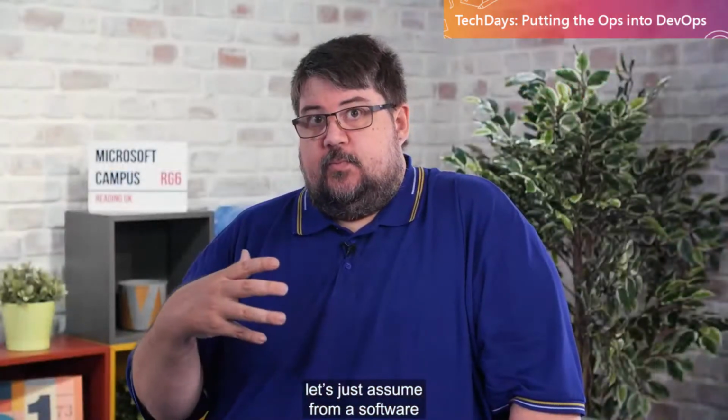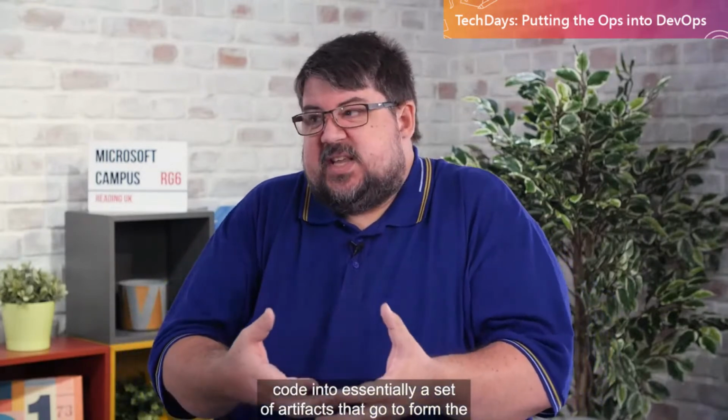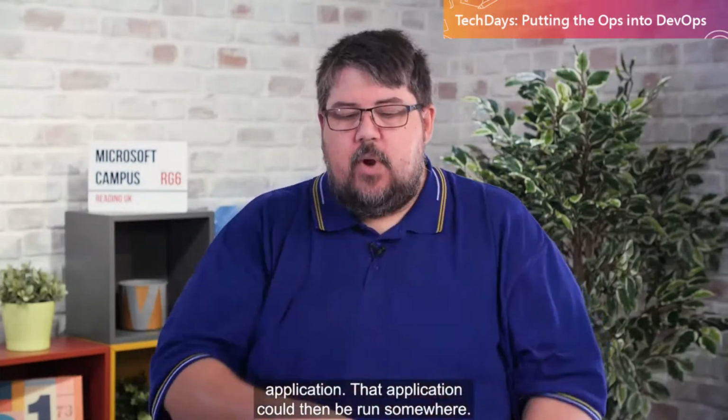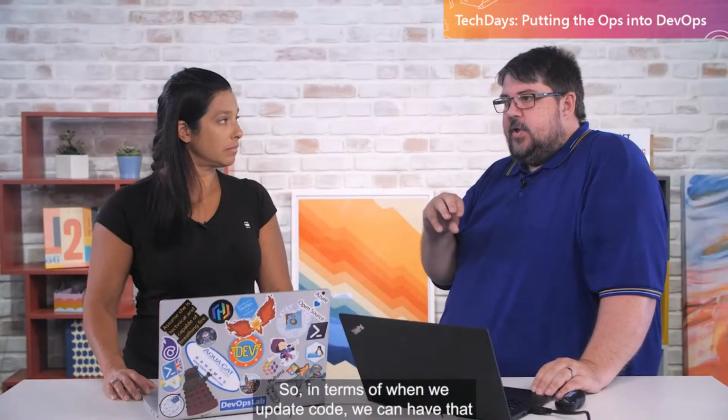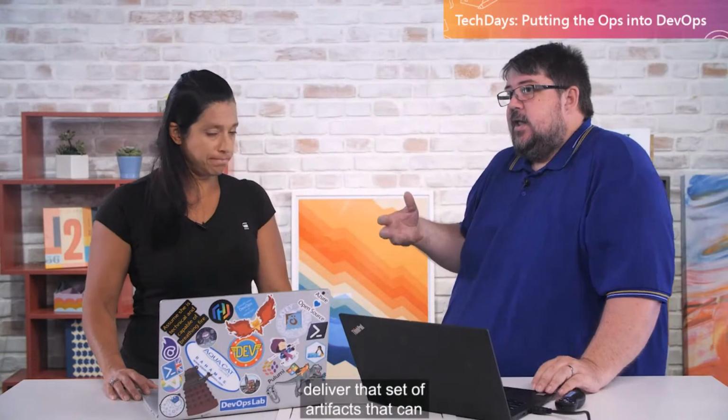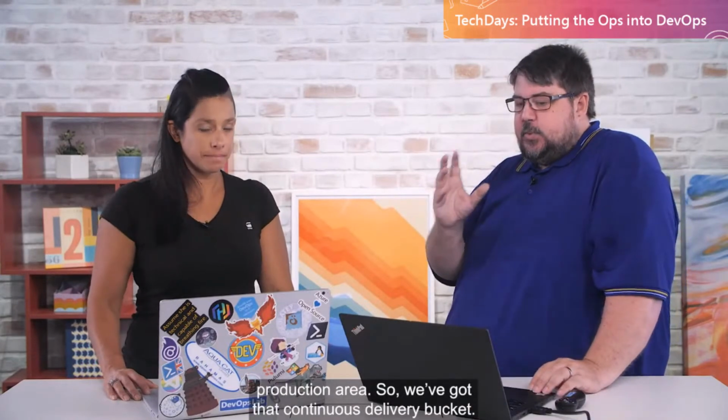So let's just assume that from a software developer perspective, that we've written some code, we build that particular software application, and in that process of building the application, we're essentially compiling all our code into a set of artifacts that go to form that application. That application could then be run somewhere. So in terms of when we update code, we can have that mechanism to continuously deliver that set of artifacts that can then be passed along and deployed into a test dev area or into a production area. So we've got that continuous delivery bucket.